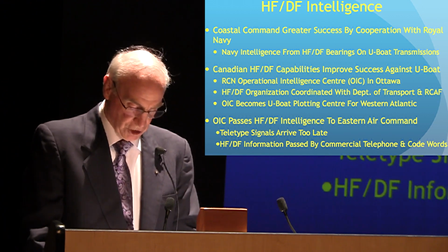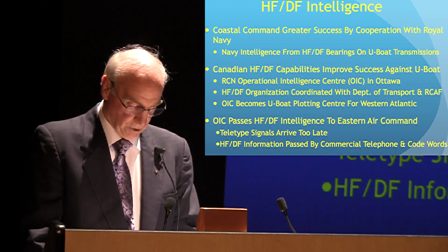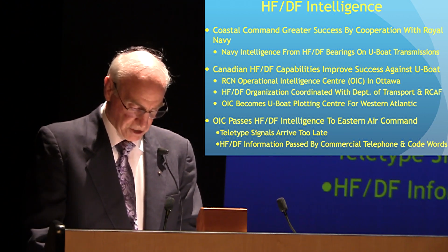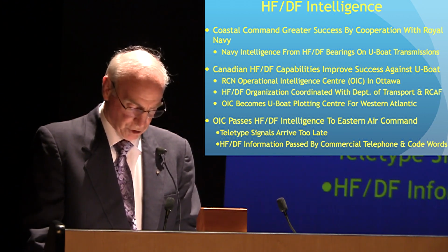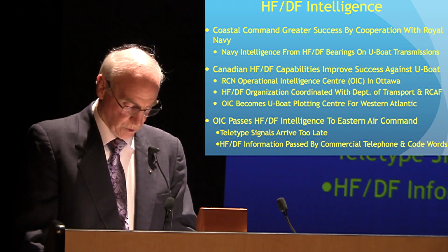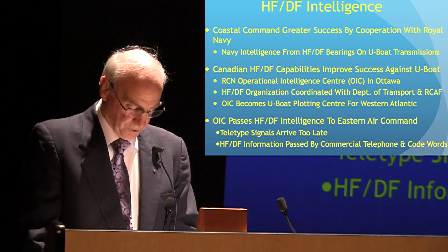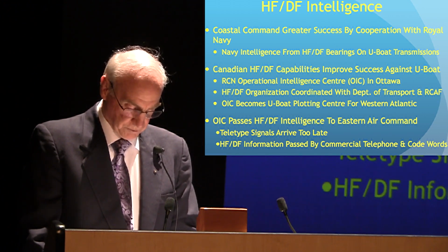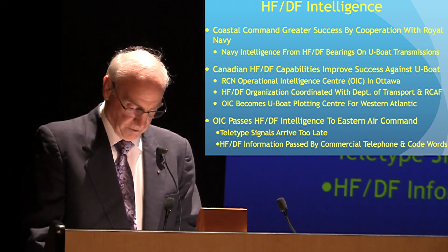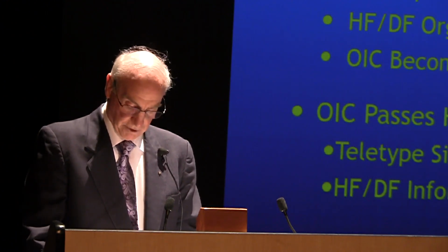Initially, HFDF information arrived at Eastern Air Command Operations Center in Halifax by teletype signal, but often too late to be of operational value. Therefore, a new system of passing HFDF information by commercial telephone using code words enabled Eastern Air Command to react to the most recent HFDF bearings by repositioning patrols to high probability areas. In fact, Squadron Leader Small, who was an ardent enthusiast of naval intelligence, maintained one of his squadron's aircraft on immediate alert to respond to hot HFDF bearings.